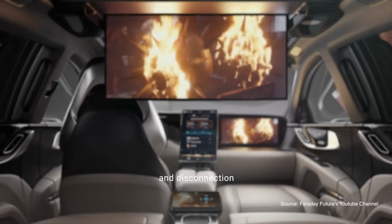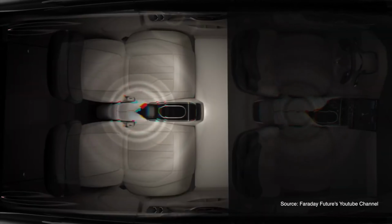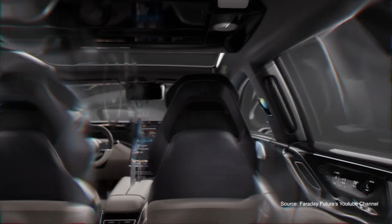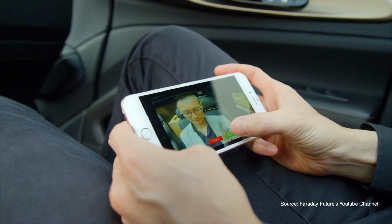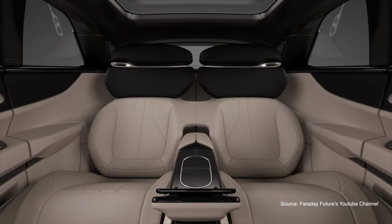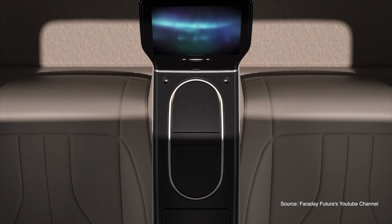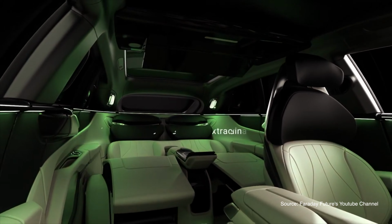One of the unique features of the FF91 is its ability to offer separate sound zones for the front and the rear. This means that the people in the front can listen to music while the rear passengers enjoy a movie. The rear passengers can also make Zoom calls using the retractable 27-inch display. The FF91 even has a spa mode which reclines the seats, adjusts ambient mood lighting and limo lighting, as well as visual and audio effects to help you relax during your ride.